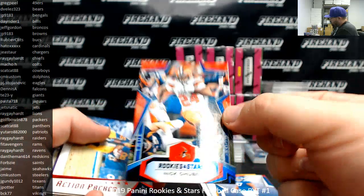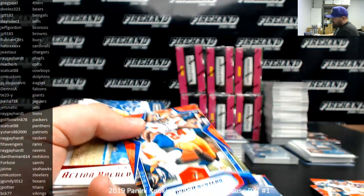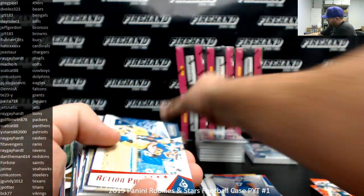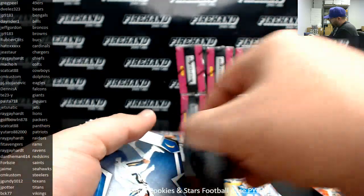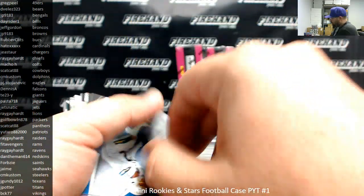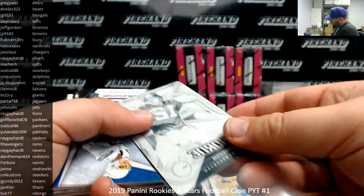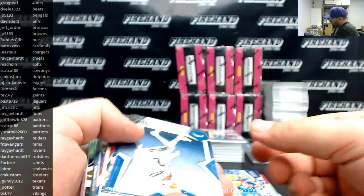Nick Chubb, true blue to 49. Browns going to JP 9183. Got a printing plate of Terry Bradshaw, uno de uno. The printing plate of one of the Chrome inserts, the Airborne. Steelers going to CM Custom. We'll go in that stack for that reason.